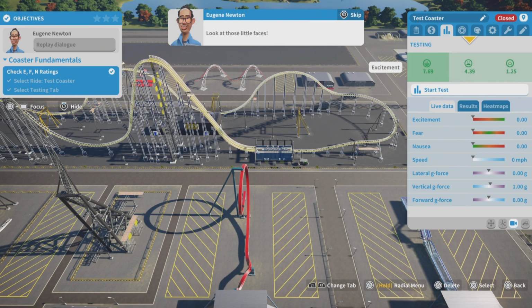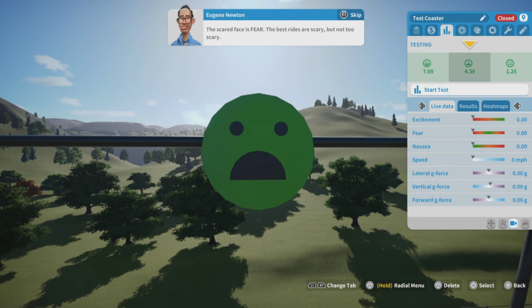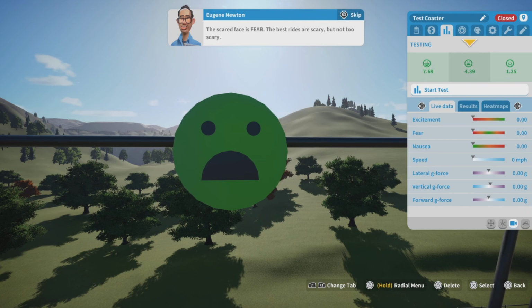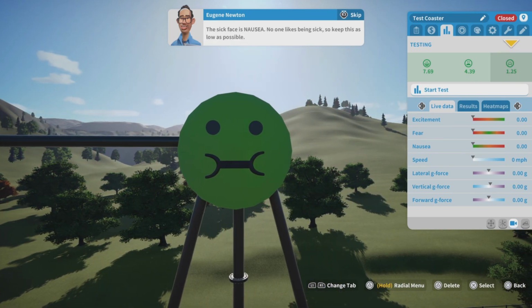Look at those little faces. The happy face is excitement. The higher the number, the better. The scared face is fear. The best rides are scary, but not too scary. The sick face is nausea. No one likes being sick, so keep this as low as possible.